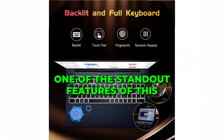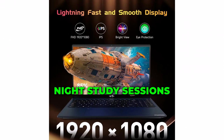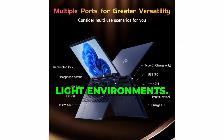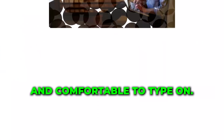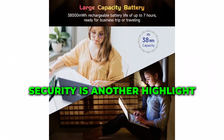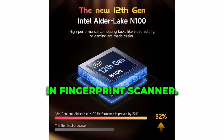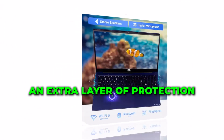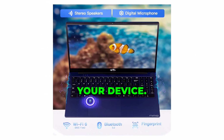One of the standout features of this laptop is the backlit keyboard. It's perfect for late-night study sessions or working in low-light environments. Plus, the keys are responsive and comfortable to type on. Security is another highlight. Thanks to the built-in fingerprint scanner, it provides an extra layer of protection, ensuring that only you can access your device.